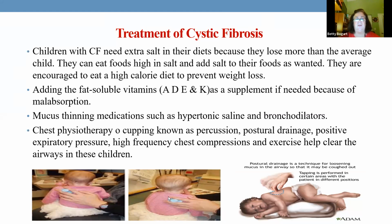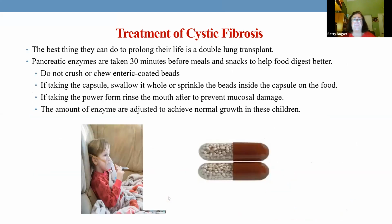Again, chest physical therapy. You have a picture of using just a cup on them. And here's a picture where you put the head down a little bit lower, and you also pat with postural drainage. Very, very important, the most important thing for these children, that they get up, they move, they exercise, deep breathe, cough, and get their chest physical therapy.